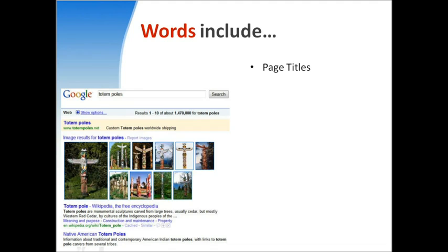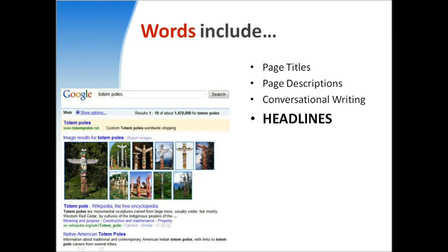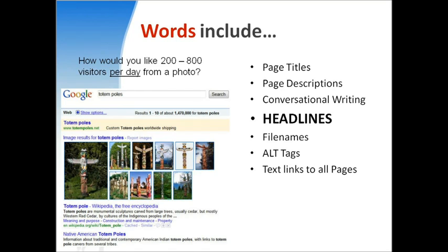The words that Google pays attention to are things like your page titles, your page descriptions, and the writing on your pages. It needs to appear as conversational English. The headlines on your page tell Google this is something important. Also the names of your files, the alt tags to your images, and text links to all pages.